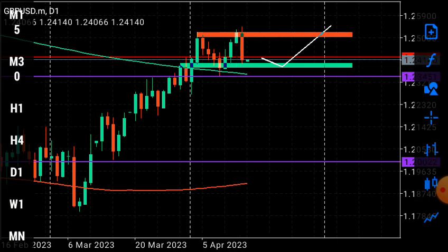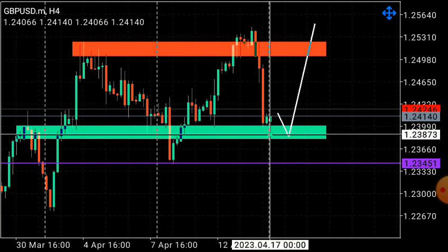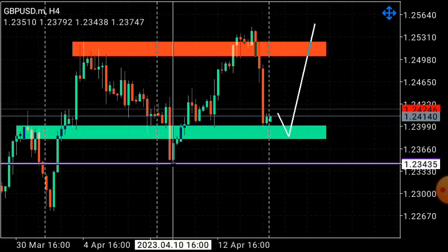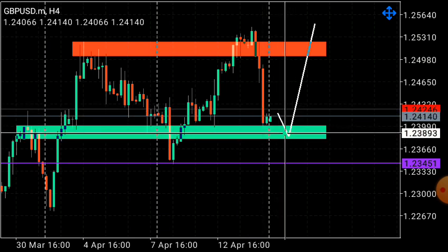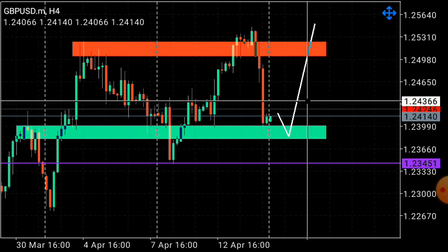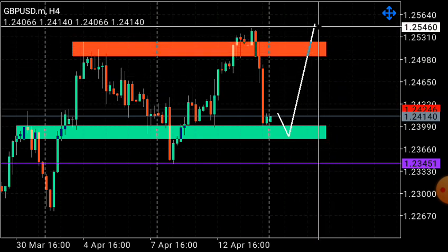It also failed to close below the demand zone. So price on GBPUSD is still respecting the demand zone, failed to close below, and failed to break this low here. So I'm anticipating price to pull back a bit, and then we could take our buy positions here, stop loss just below structure, and look for price to impulse to the upside with our first take profit at the previous high at the 1.25460 region. That could be our first target.